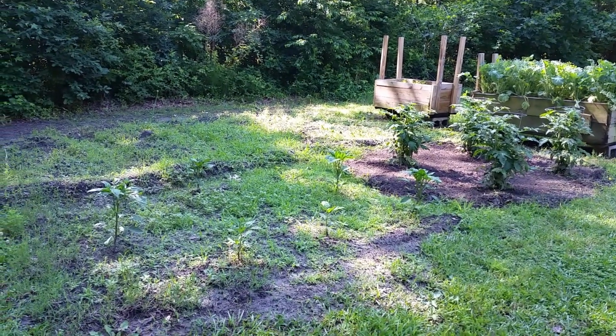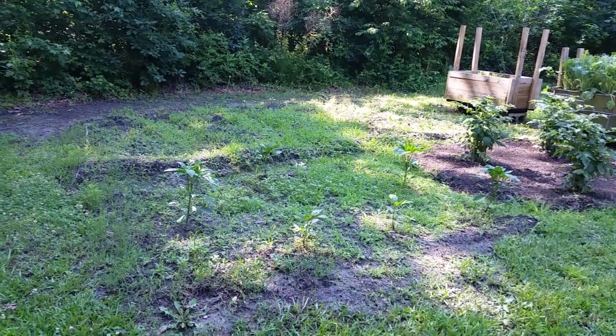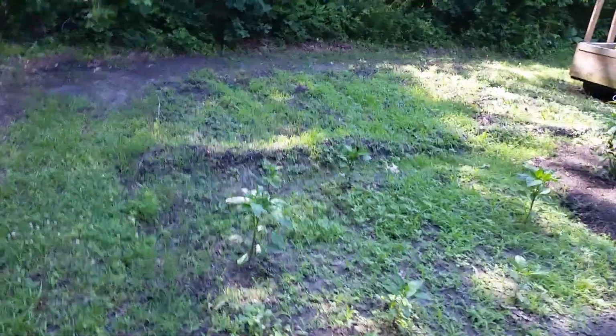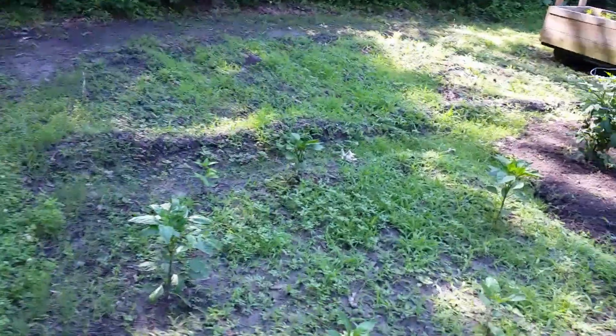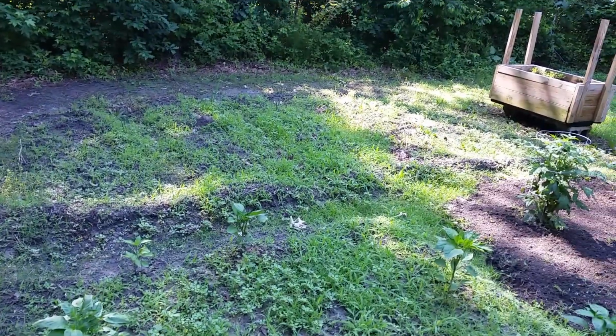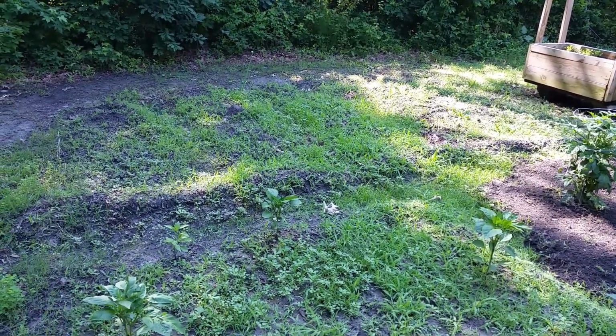And I'll give you a close-up eventually, but I think I have a better idea with the peppers. I think with the peppers, I might transplant them from ground into the containers. That way I can actually pretty much cover the rest of the plot with some sort of mulch.